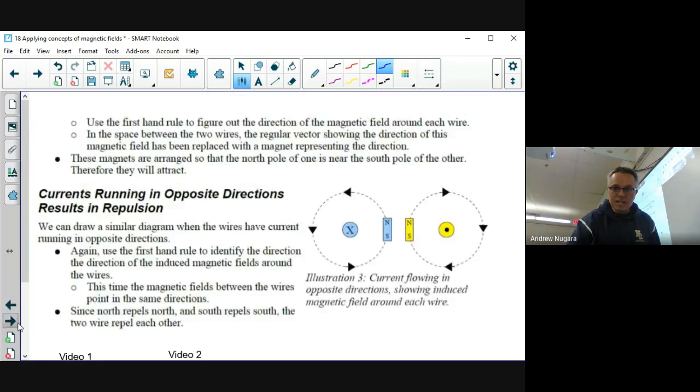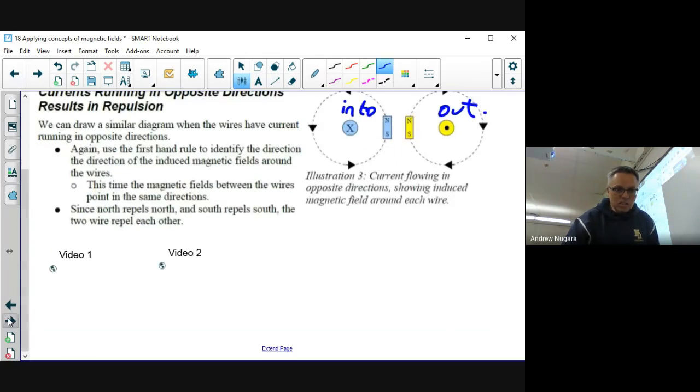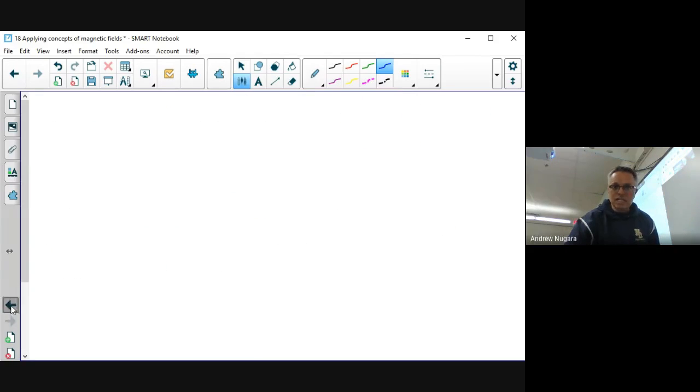If you run them in opposite directions, so in this example, this one's going into the board or into the page, this one's going out of the page, then those wires will repel each other. Okay? And again, please go and Google this, watch a video on it. Very pronounced.